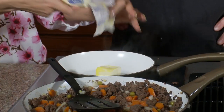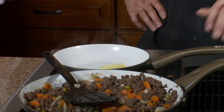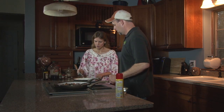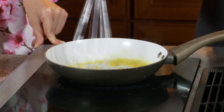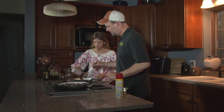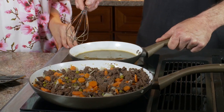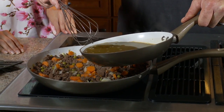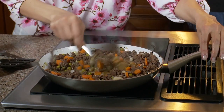All right, so it's gravy time. Yes. So we're gonna do about 2 tablespoons or so of butter. We're just gonna add about 2 tablespoons or so of flour. And we're gonna whisk. We're gonna add 1 cup of beef broth. All right, so now we have to put our gravy slash broth into our meat. Yep, just pour it in and do a little stirring.